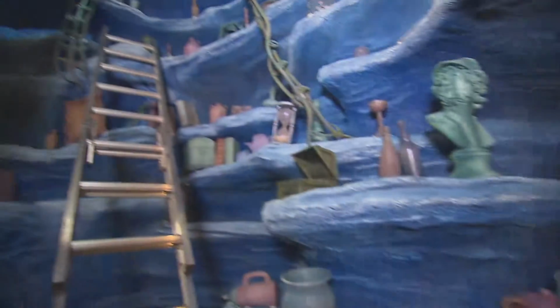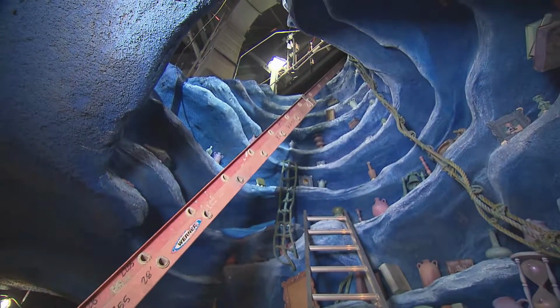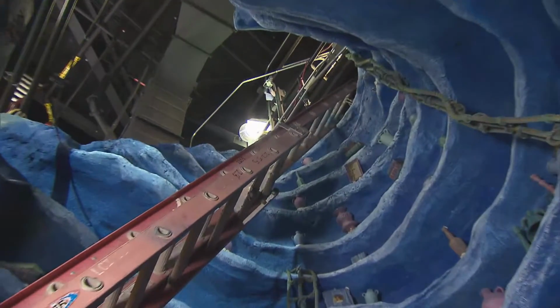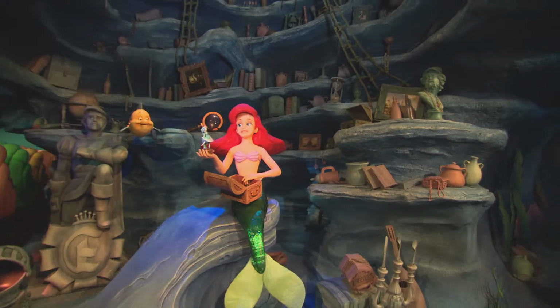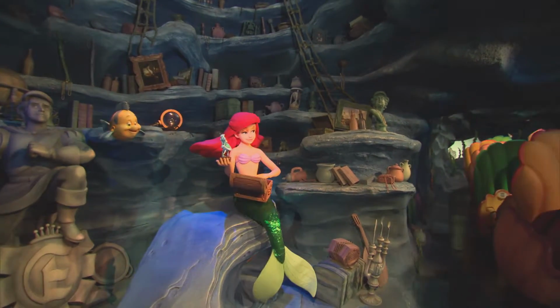In Ariel's grotto, we've got all of the props that you see in the film, and we've taken great detail to replicate them exactly. So you'll see different props, and actually as you go up further in the grotto, you'll see all of the vases and pictures and things that she's taken from shipwrecks. And there's so many details there that I think you're going to have to go through it a few times to see everything.